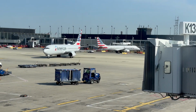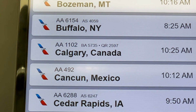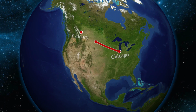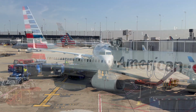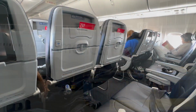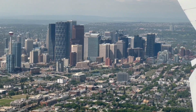The summer of 2023 is well underway, and with so many people traveling, airlines usually add more services during this busy period. Today's journey is one of those new services, taking us from Chicago to Calgary, Canada, on board American Airlines' 737-800. It's my first time flying American internationally since the pandemic, so let's see what the experience is like on this 3-hour flight out west.